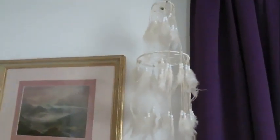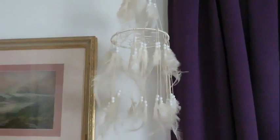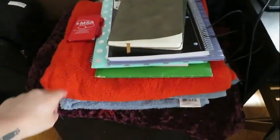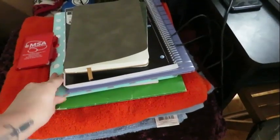It's just very beautiful. Then I have a lot of these all around my room, dream catchers, just because I think they're very beautiful. Then below it is my dog kennel. So this is my doggy's home at nighttime, because he doesn't sleep with me at nighttime. And then towels, and then my YouTube stuff.